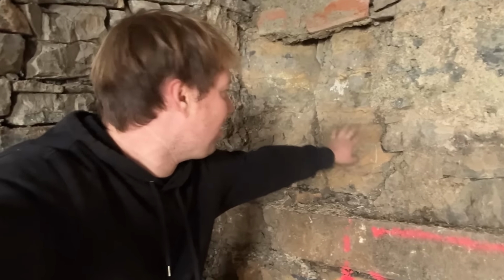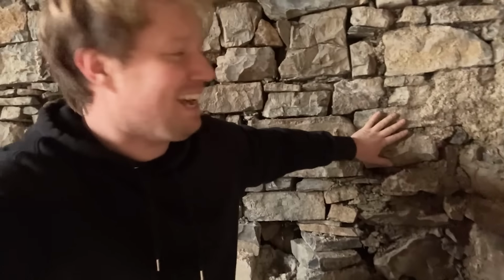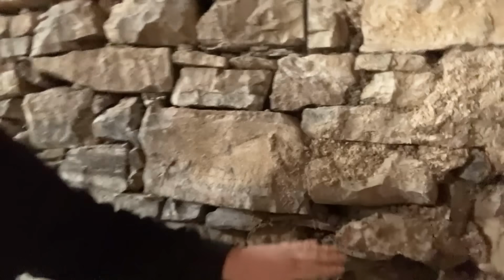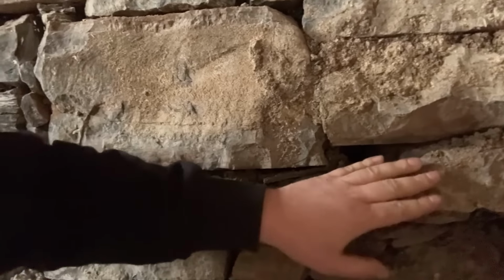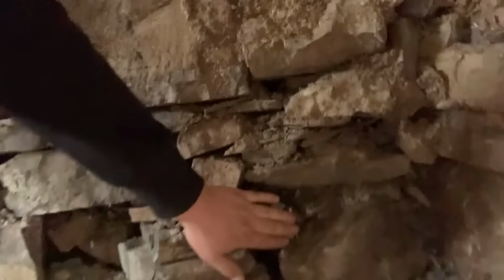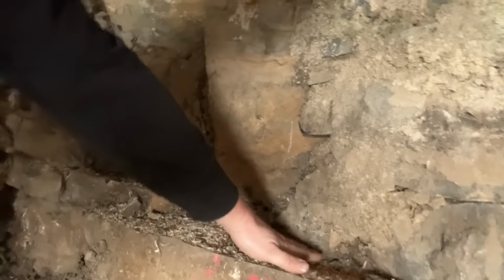This bit is definitely the most nerve-wracking part, because the stone that he's jackhammering on right now actually comes in all the way to the house. So this is the stone right here that he's jackhammering on. Comes all the way into the house, and this wall is starting to crumble a bit. You can see as he's jackhammering, the dirt and the mortar is coming loose between the stones, making all of this quite loose. You can see all of the dirt falling down.